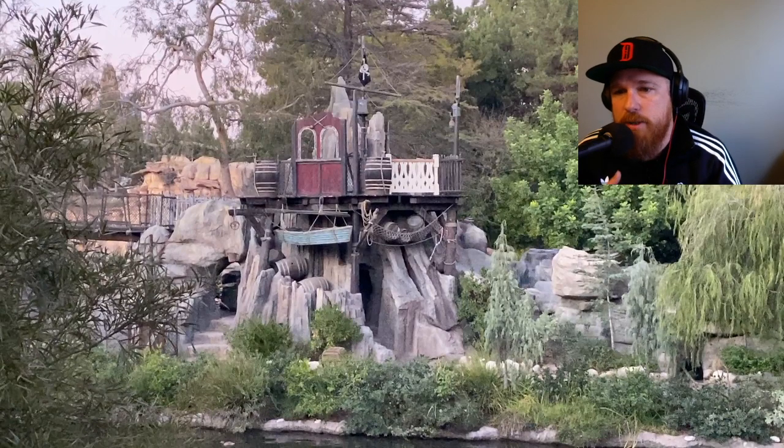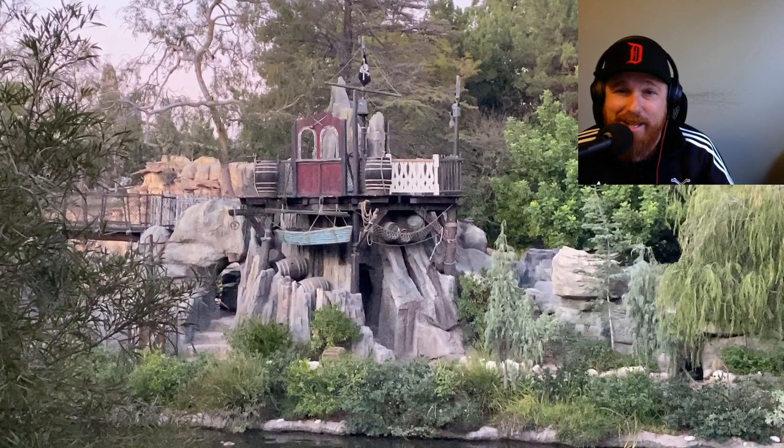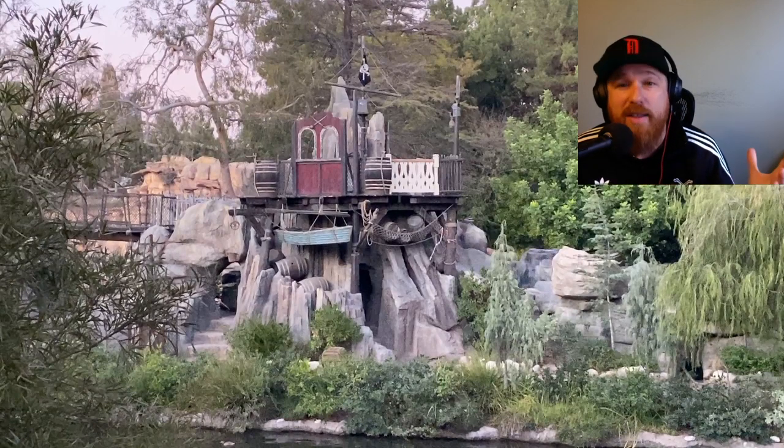Megan says, totally immersive, great idea. And Oswaldo gives me the okay symbol and nowhere to run. That's right. That island is one of the best babysitters Disneyland ever created. Throw your kids on the island. How are they going to get off?